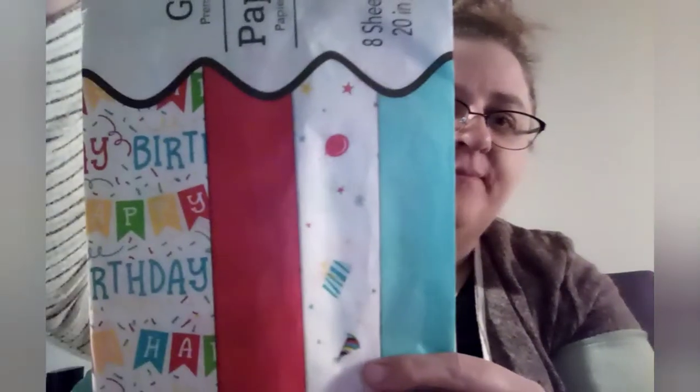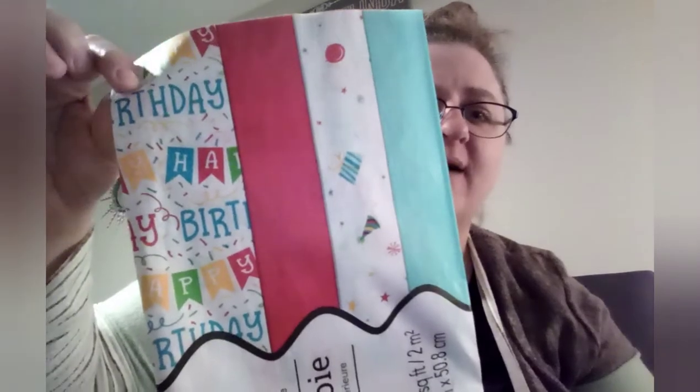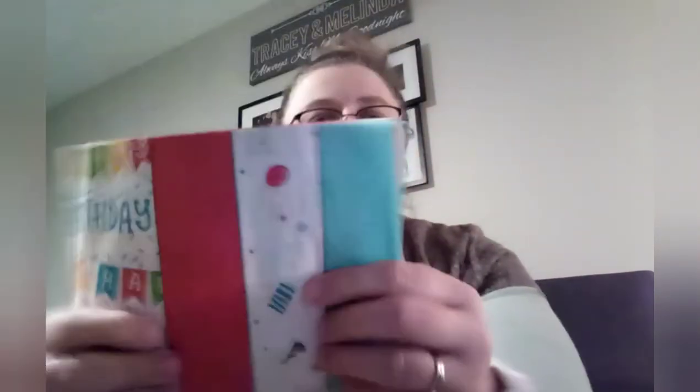And then this one is the blue and red, more primary colors. Let's go this way so you can see it. Happy birthday. Oh, I'm turning it like there says something on the back. Happy birthday in different banner styles. And then the presents and hats and balloons, red and light blue. Again, 8 sheets in there.